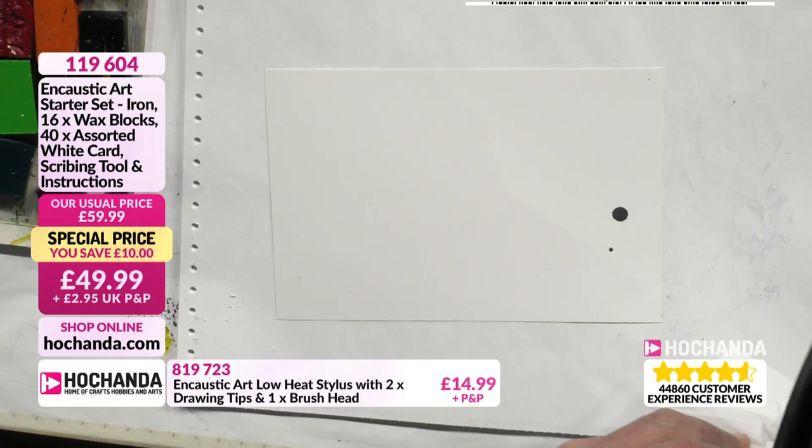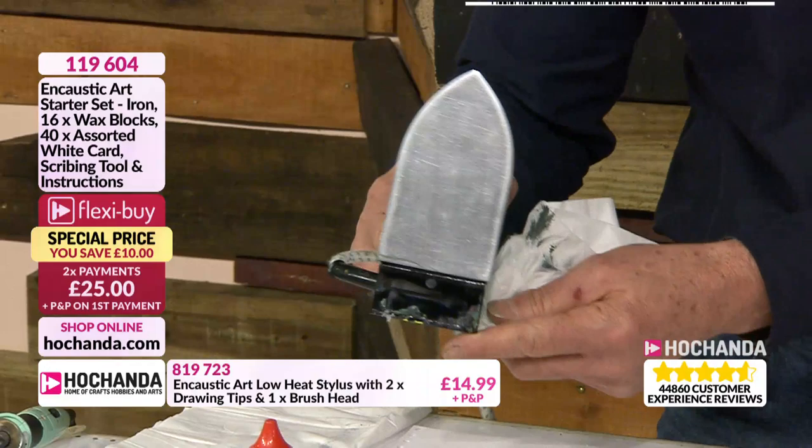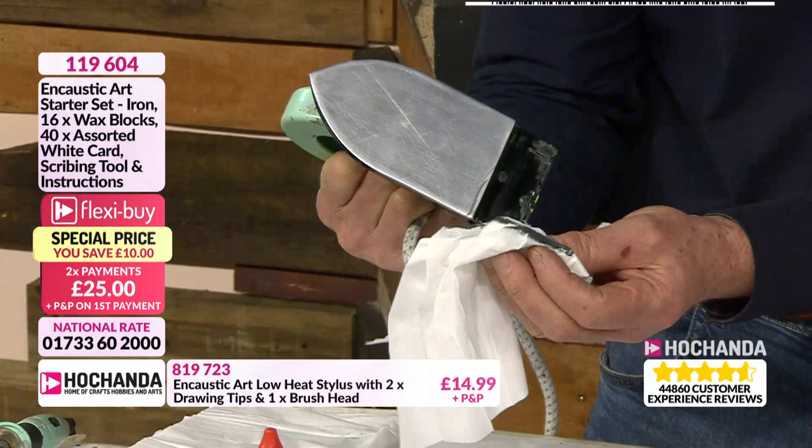Sometimes it happens. Always clean the bottom part of the iron here. This channel across the bottom of the iron, because when it's sitting like this, the wax drips in and collects in there. You can see how much I've taken out of there on that tissue.